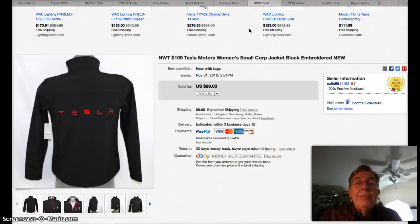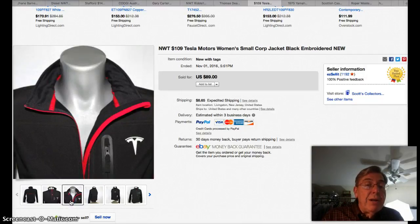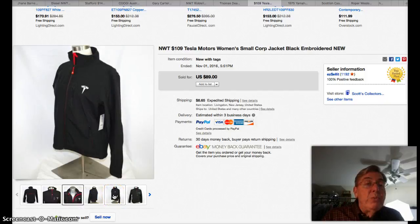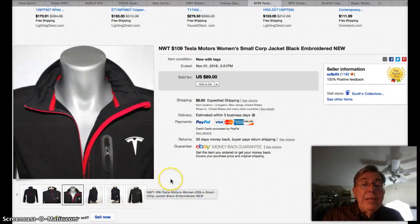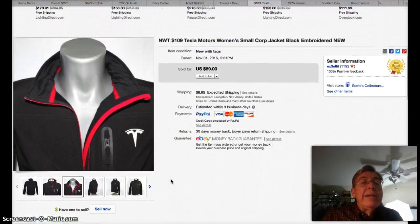This is a cool item. Paid $15. It's a Tesla woman's, brand new with tags, Tesla Motors woman's jacket. And those of you who know what a Tesla is, it's an electric car. And it's a pretty cool electric car. And I found this for $15. It's a woman's jacket. Still had the tags on it. Had a $109 price tag on it. We actually took $66 for this. I had it on sale, and we sold it for $66 plus $8.60 shipping.